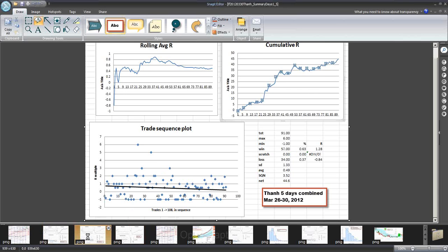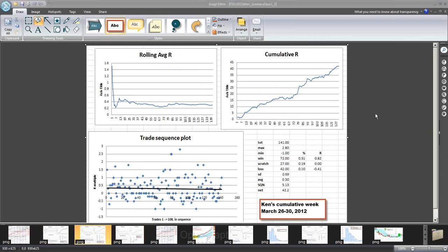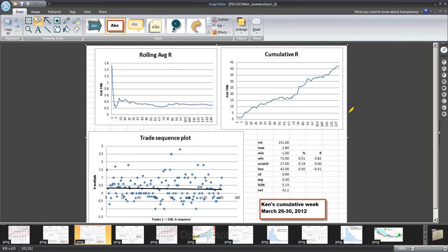As a basis of comparison, here were my trades. I had 141 trades. My biggest winner was 2.8R. Biggest loser -1R. 51% win rate for an average of 0.82R. About 20% of my trades were just scratch, in other words, right at 0, moved to no lose, and then got taken out. And then 30% losers with an average R loss of -0.41.